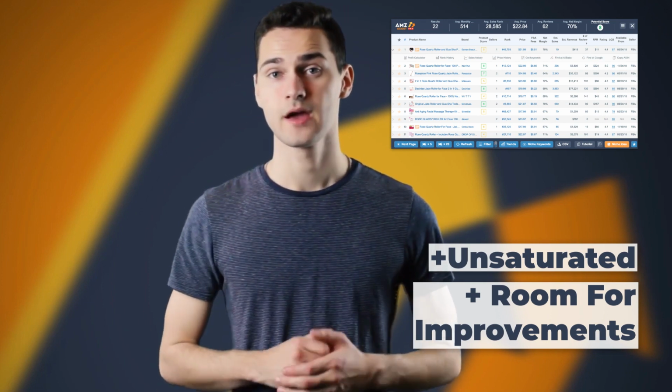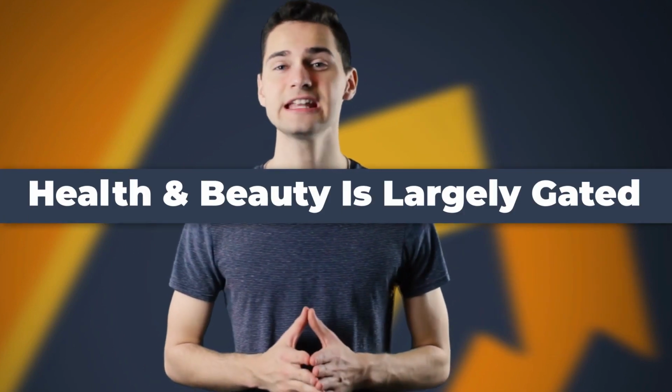One word of warning here. Products in the health and beauty category tend to have gating restrictions. That means that Amazon has restrictions on who can sell in this category. So if you're going to go with face rollers, make sure that you get all the approval from Amazon first.